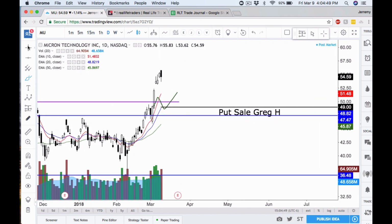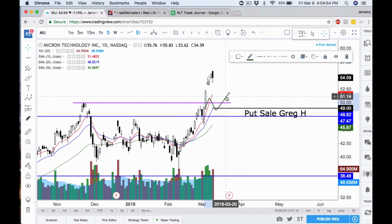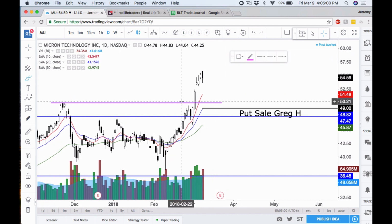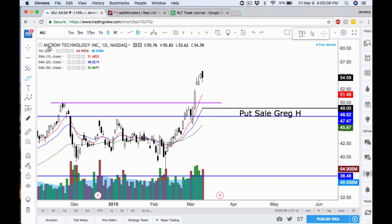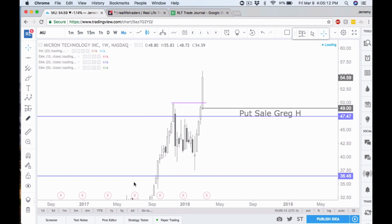So MU doing its thing. What else to do from here? Well, very simple. Trend is bullish. We made a new 52-week high today. So you have a retest gap right here. Buy into this dip, buy another dip into here, and just set up that trade to get into some dips, get into some put sales, longer term shares, calls, whatever you're doing. Because realistically, the sky's the limit on Micron.